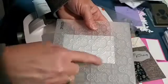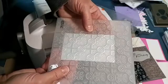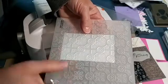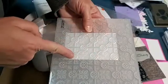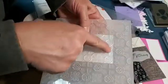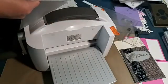So I'm just going to use this circle as my focal point, or as my guide. Sorry. And so I'm going to line it up so that the edge is just off of the circle, and then just above the circles there. So a little bit there. And if I can close, I moved it.